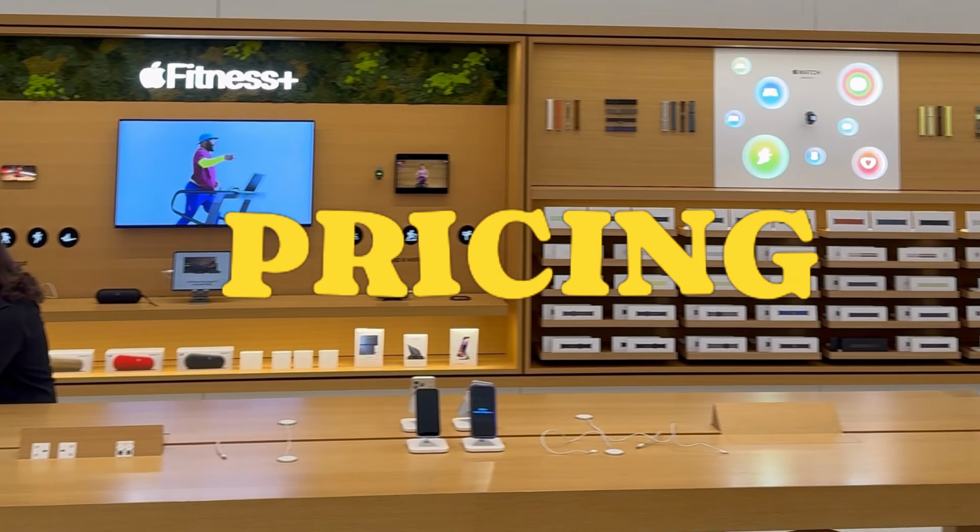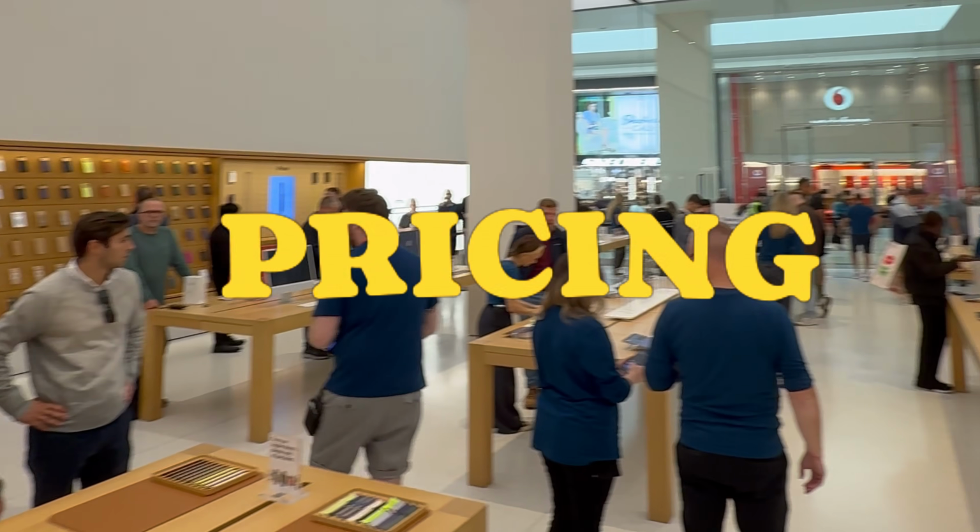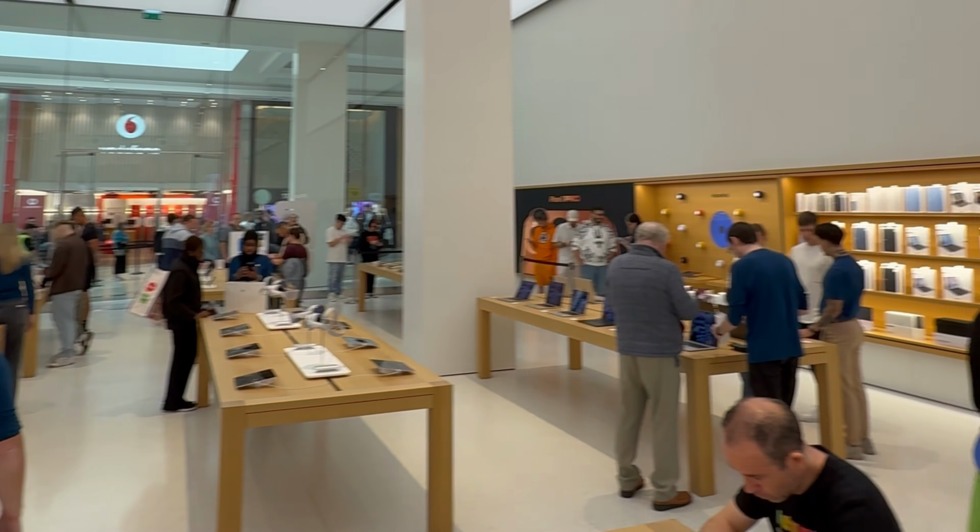And then we have one of the big ones, I guess, which is the pricing. And one thing to take into consideration here, I would say, is the upgradability, let's call it.